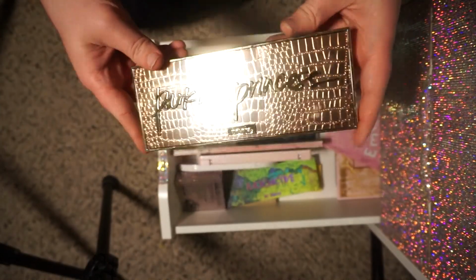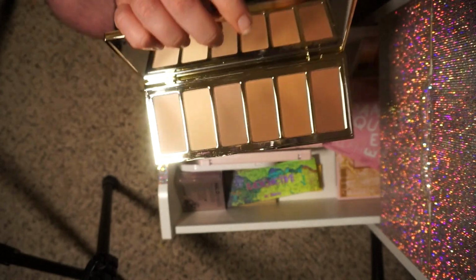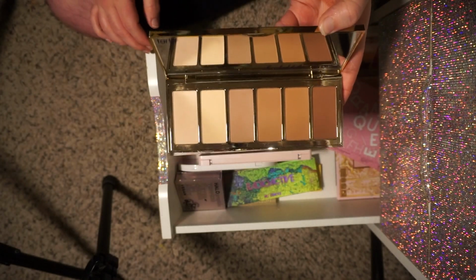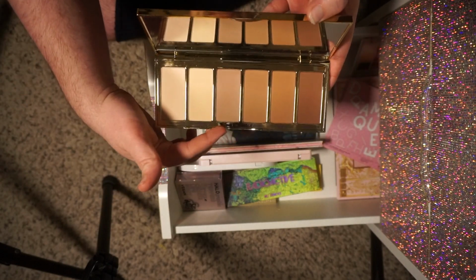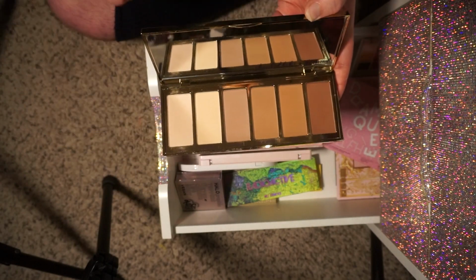So this is the Park Ave Princess contour palette. If I want to do a bronzer, this is what I'm going for. Of course, people are gonna be like, isn't that cool enough for you? No, it's not. It still pulls a little bit warm.